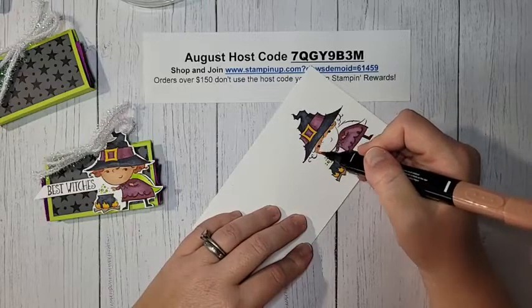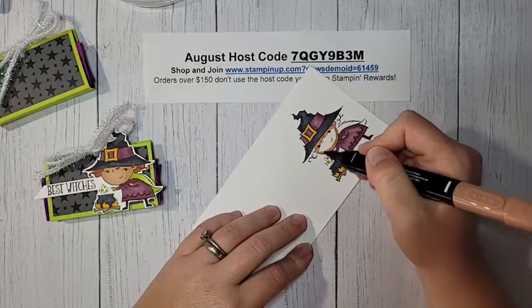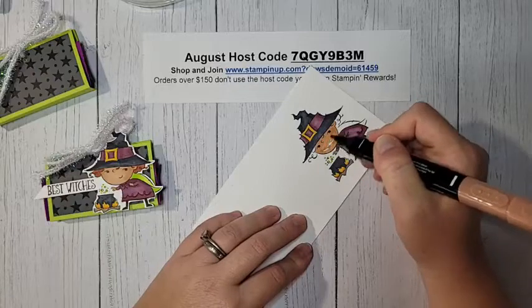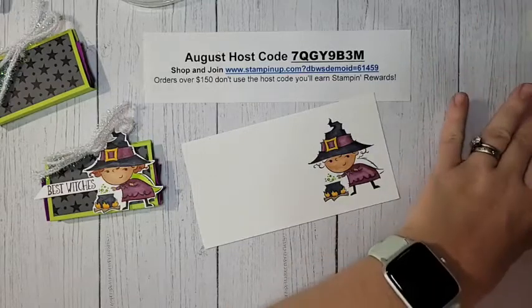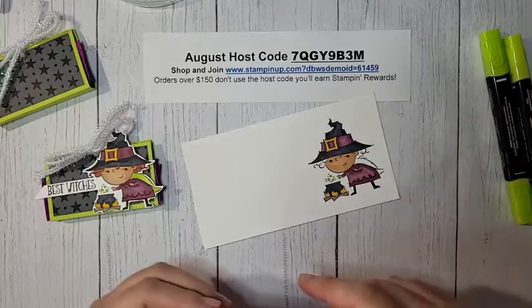And I'm not doing any shading on her face either. I've tried a little bit of shading with these natural tones blends, and I am sure that if you are a coloring expert, which I am not, you can get some nice, good shading. But I think that these tones by themselves are pretty good, and you don't necessarily need those. Oh, we're going to need the Parakeet Party again.